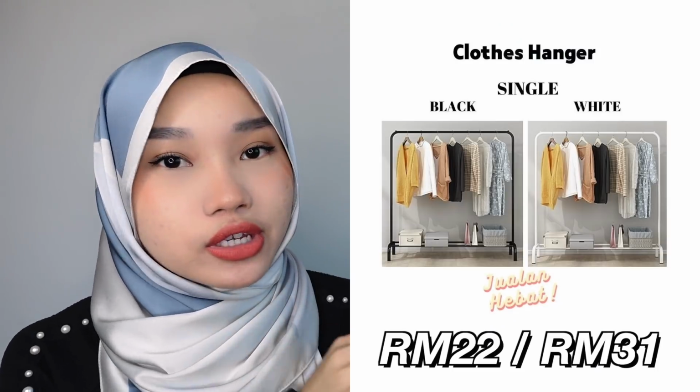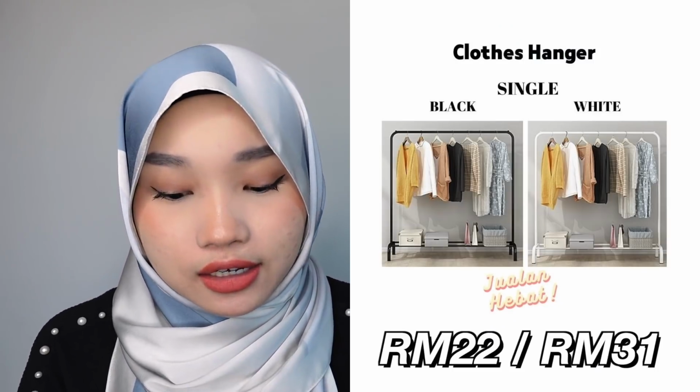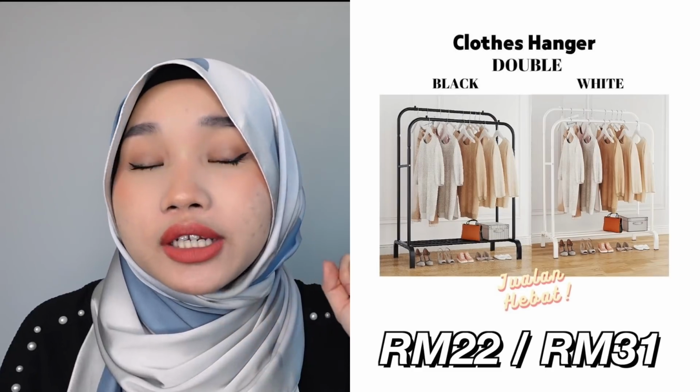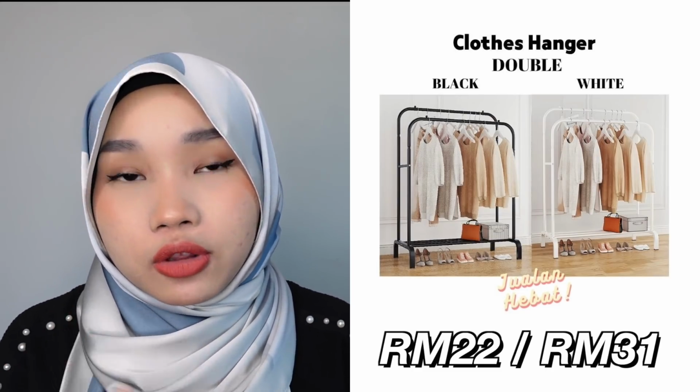Next, I got this clothing rack. It's inspired by IKEA. It comes in 2 colors and it comes in single and double. I bought the double one because I want to store more clothes, and the shipping fee was 14 ringgit, so that's pretty good. So to pair up with the white clothing rack, I bought hangers.